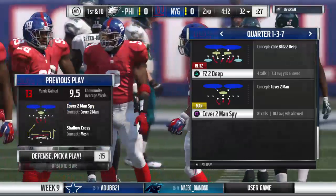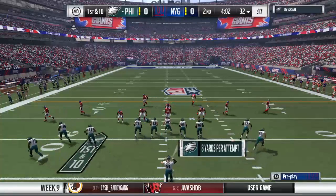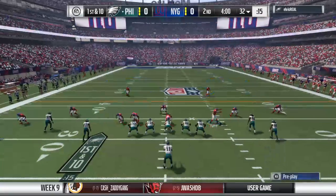But it is so tough to cover that route, the drag route, because they run it at varying speeds. Because the key is to create hesitancy on the defender's part. Always so empathetic for those deep.